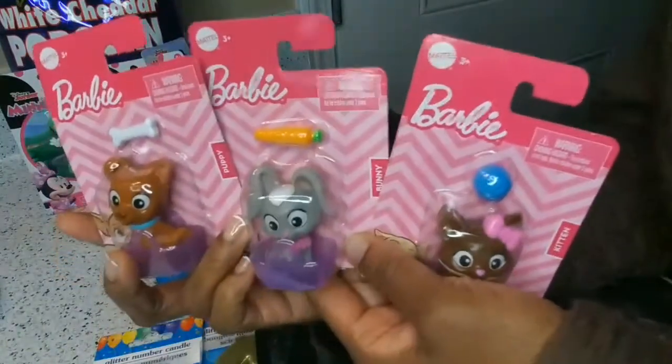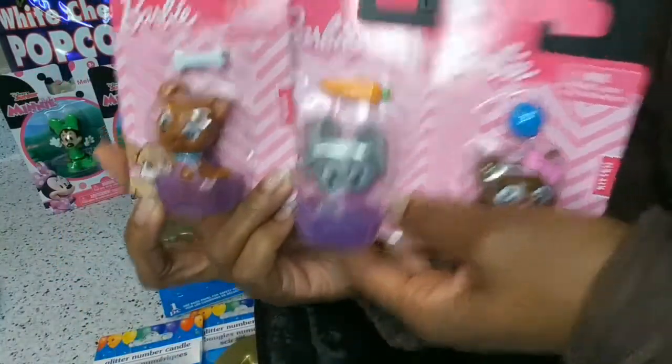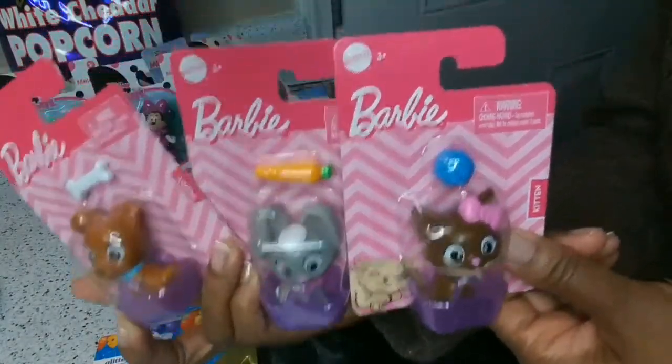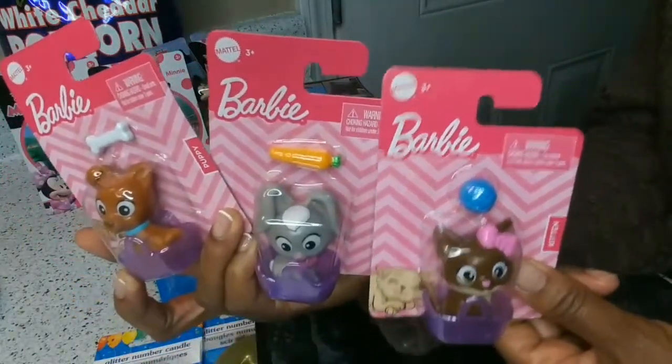I just spent $18 today because I'm spending my money on organizing, getting organized. So I just wanted to share these few items with you in case any of this is on your wish list. So that's it.